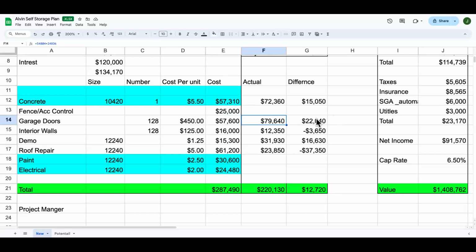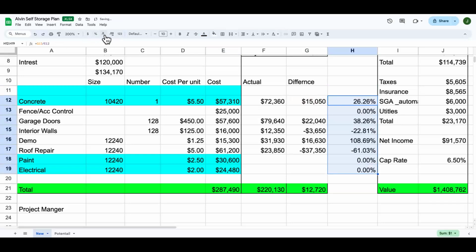So we ended up spending about $22,000 more. Or you know what, I had to do the percentages on here for you guys. Let's just do that real quick. Give me 2 seconds here, guys. Let's do the percents here.